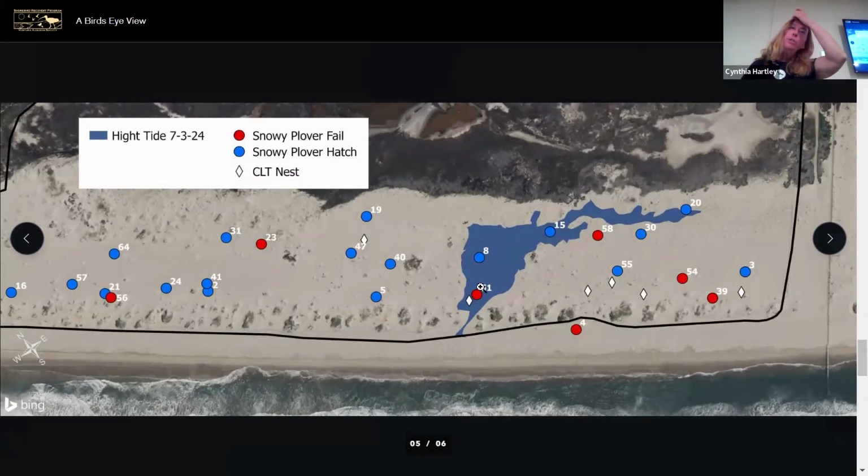So this is the location of the nest. This was nest 51. I actually traced the water that came in. It washed in through this really narrow place called a blowout, and it went all the way to the back, and it ran along the back for a ways.